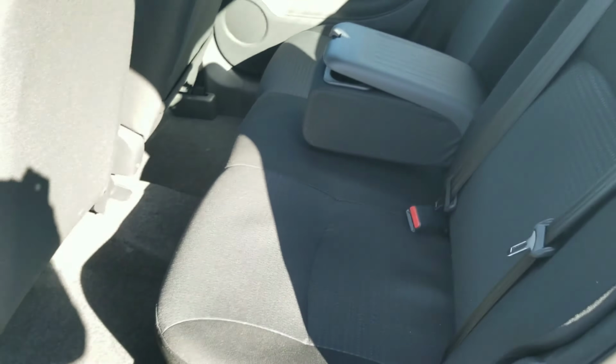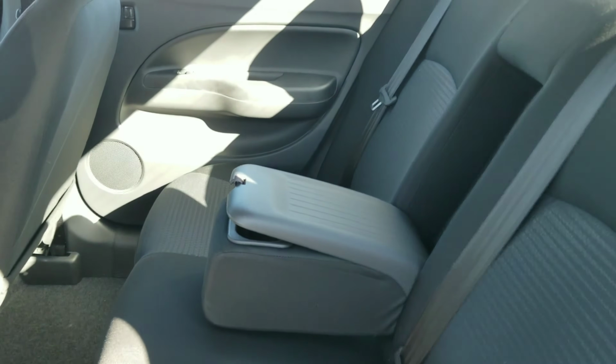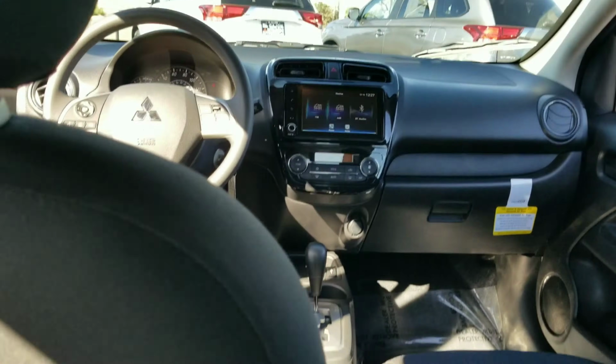Now looking in, first things first, once again, pretty basic, not a lot to talk about, but you do get the center armrest here with cup holders, no air vents, but it's a small car, so you can feel the air vents coming from up front. Now this is where I'm surprised. Take a look at this. So like I said, I'm 6'1", got long legs, and plenty of leg space back here, plenty.